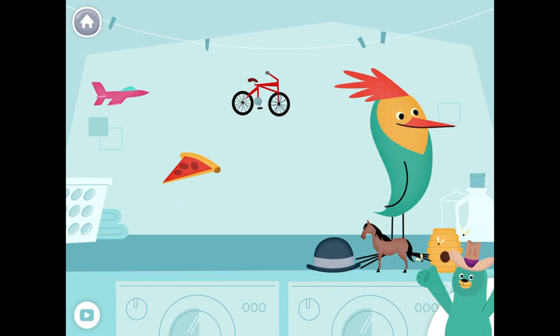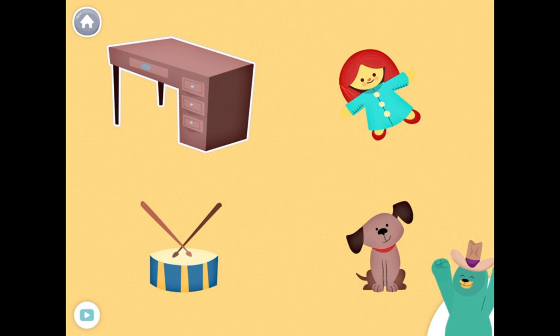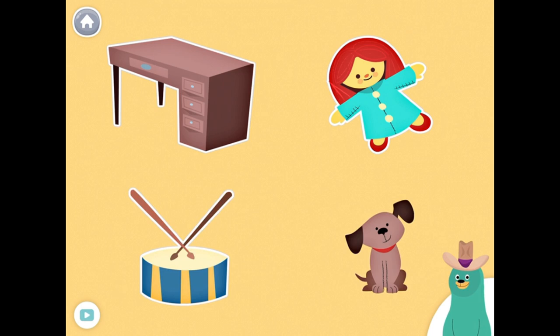All of these things start with the D sound. Tap them all and listen to the D sound at the beginning. Desk. Doll. Drum. Dog. Nice work.